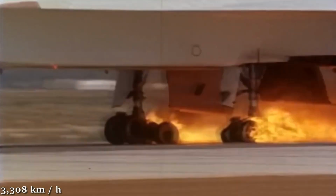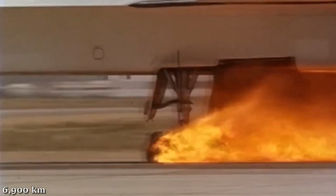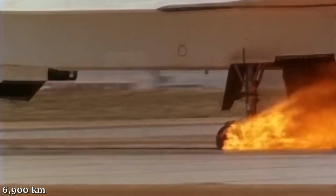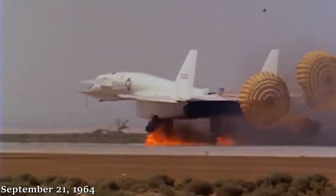The maximum speed is 3,308 km per hour. The maximum range is almost 7,000 km. The first flight took place on September 21, 1964.